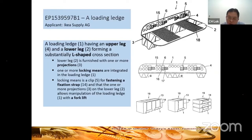And on the vertical leg, you have a locking means, and this locking means consists of a strap. You can insert the strap through those holes and you can strap it around the packaging and you can move it around. So it becomes a cheaper and more environmentally friendly solution for you to transport and also to store your packaging. So this is another important innovation by IKEA.